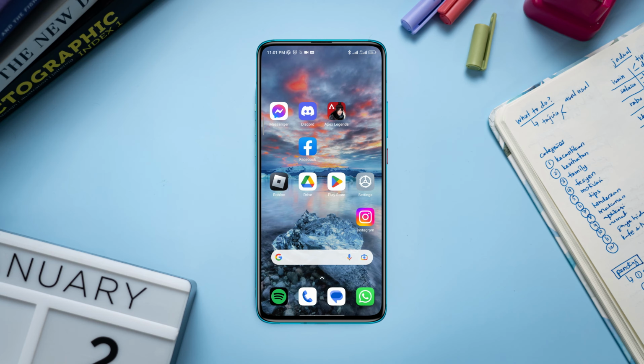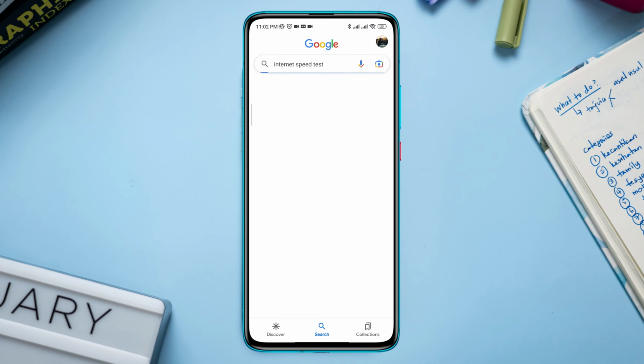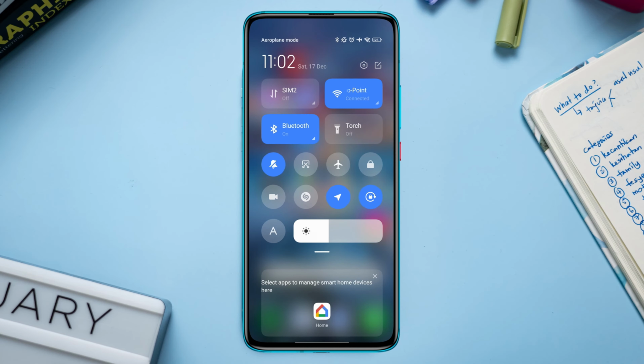So let's get started. First, you need to fix your internet issues. First, check your internet speed and stability. You can open the browser and type Internet Speed Test. Open this up. If you found that your internet is not working well on your mobile device, you can enable airplane mode for 20 seconds and then turn off airplane mode. Or you can switch your mobile network from Wi-Fi to mobile data or mobile data to Wi-Fi.